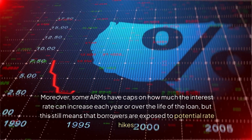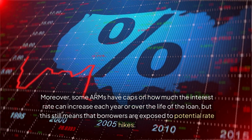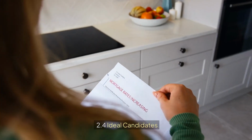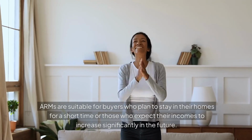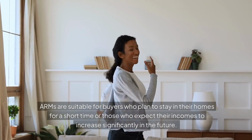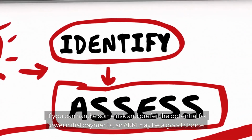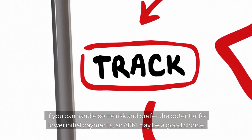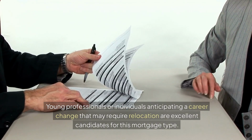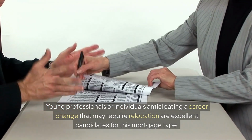Moreover, some ARMs have caps on how much the interest rate can increase each year or over the life of the loan, but this still means that borrowers are exposed to potential rate hikes. 2.4 Ideal candidates. ARMs are suitable for buyers who plan to stay in their homes for a short time or those who expect their incomes to increase significantly in the future. If you can handle some risk and prefer the potential for lower initial payments, an ARM may be a good choice. Young professionals or individuals anticipating a career change that may require relocation are excellent candidates for this mortgage type.